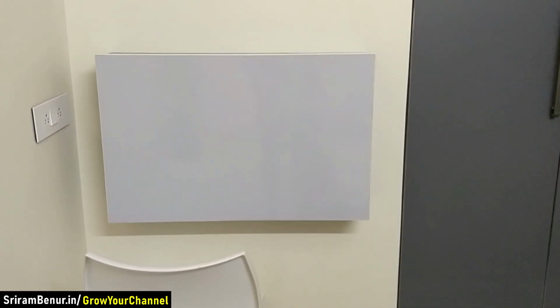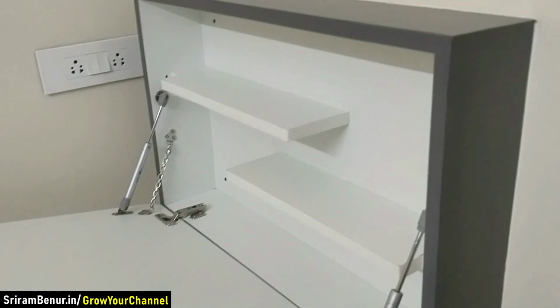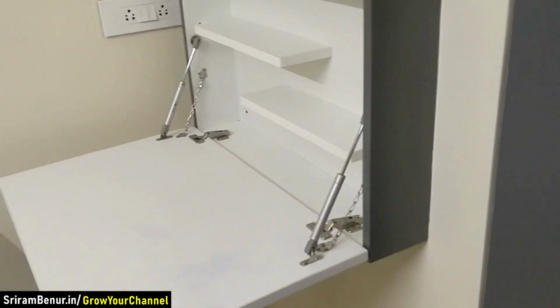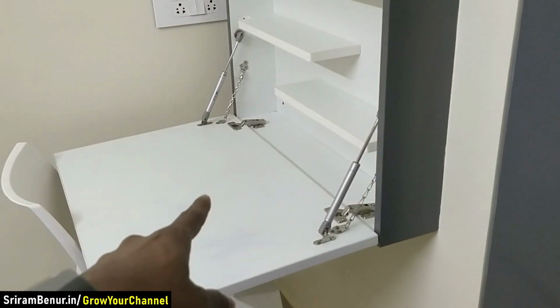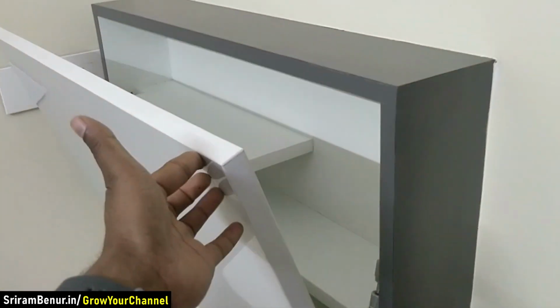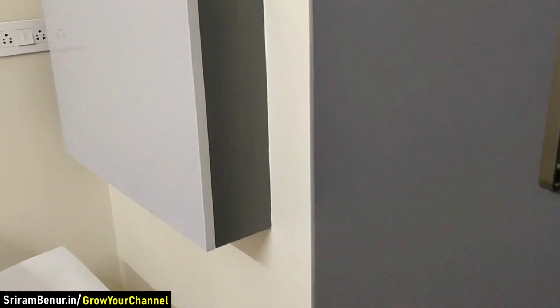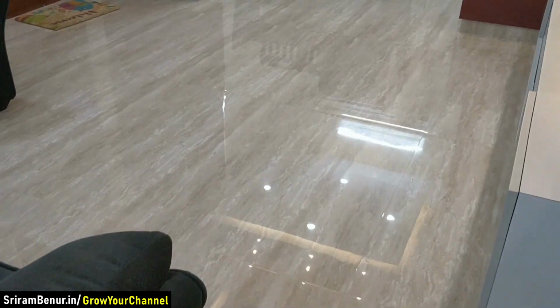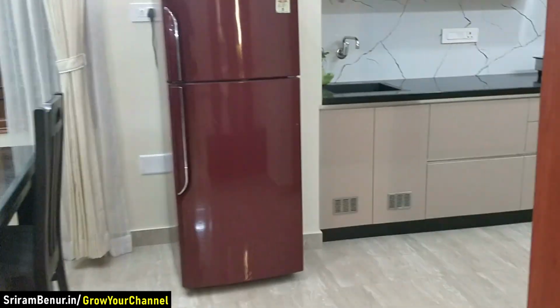And this is something that we have designed as a study table. Let me quickly show you this. It's a hydraulic one. The beauty with this is once you gently push it up, it's going to automatically close. So that's the study table. That's how this complete floor looks. Now let me quickly show you the utility also.